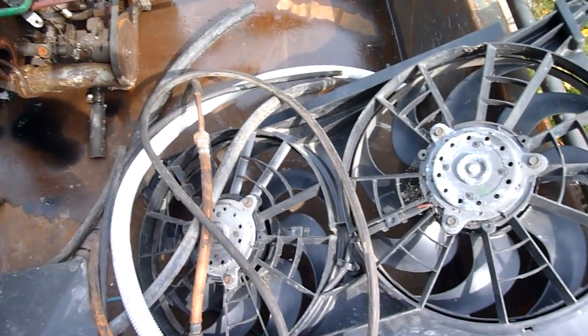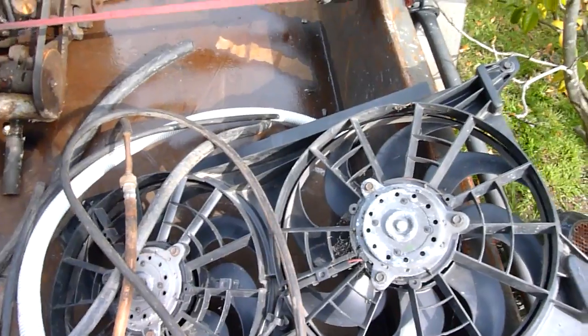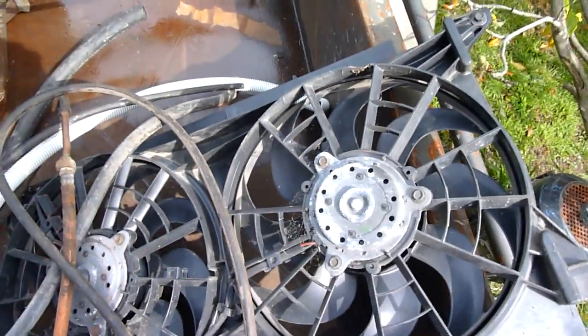Got twin AU Falcon fans, I believe that's what they are. Same as the ones on my Jag and Brad's Jag. So they're a good score, they're tested and working.